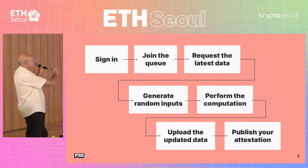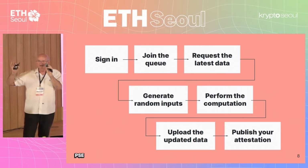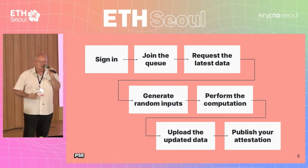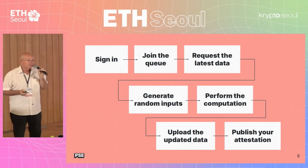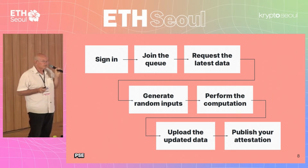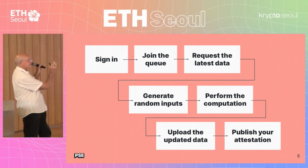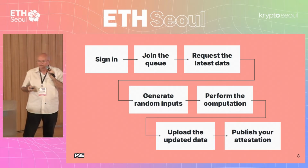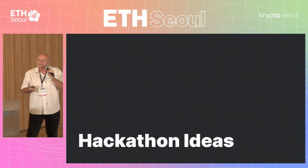So all of this, for an ordinary user, will be behind the scenes. You just do those couple of clicks to sign on and click a button to let it go, and then the browser will look after the rest. But if you're interested in building a client API, these are the steps you'll do. We'll have APIs for all of these things. So yeah, there's lots of ways to contribute.